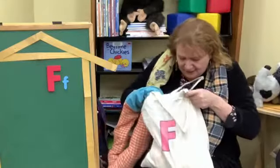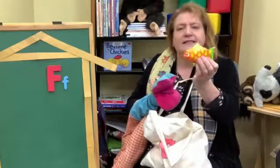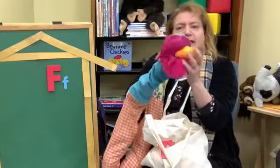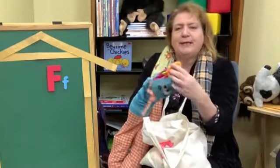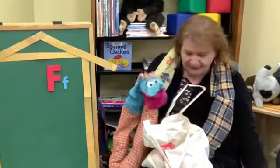What else is in here? Oh, what's this fella? Who's that? That is a fish. Oh, it's slippery. It's a slippery fish. Oh no. Oh no, slippery fish. That's a song, isn't it? Slippery fish begins with the letter F.